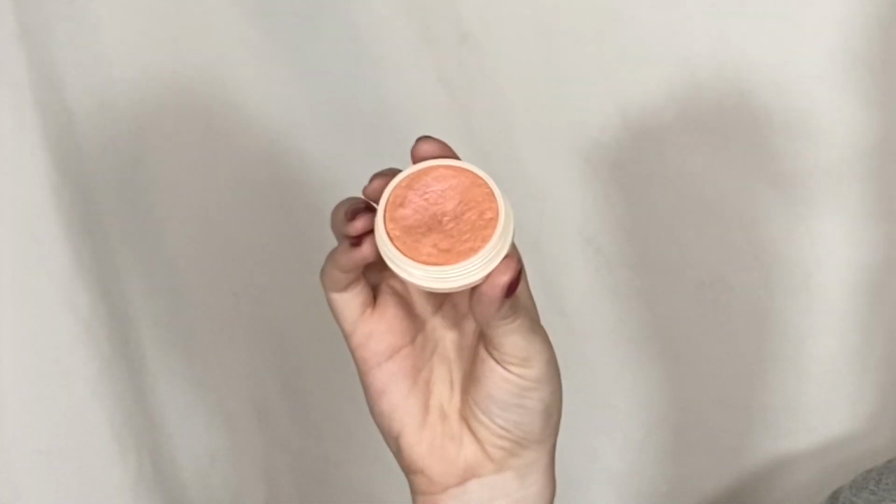The last blush I am adding to this concoction is a Super Shock blush in the shade Chiffon from ColourPop. This also gives me a bit of a highlight, which we will of course be layering up too.